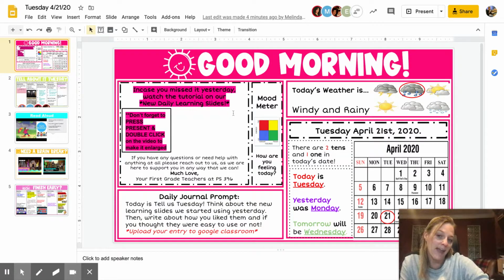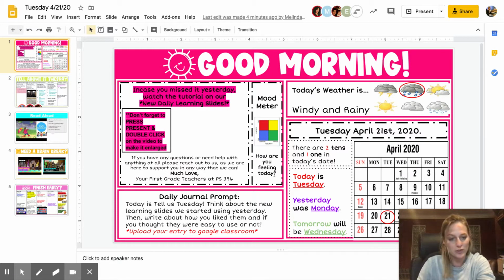It will have a morning video for the kids from the teachers. It will have a morning message or any important information for you. You'll see a mood meter check-in, which is something we do daily in school, where you can say how you're feeling. You'll see a weather check-in for the day, and of course, the calendar and the calendar routines that we had in place when we were in school.